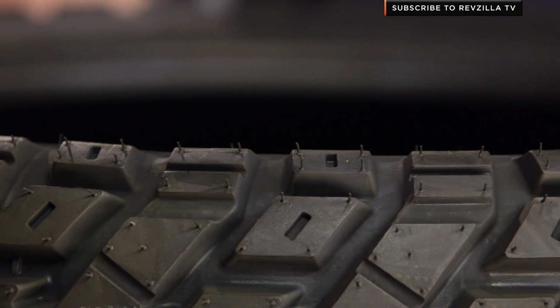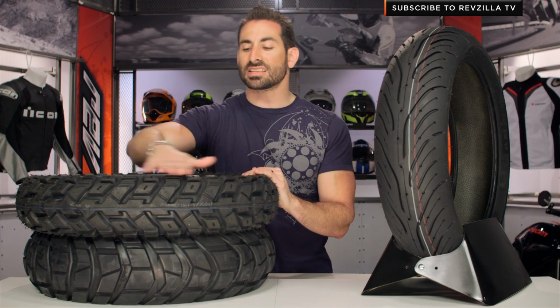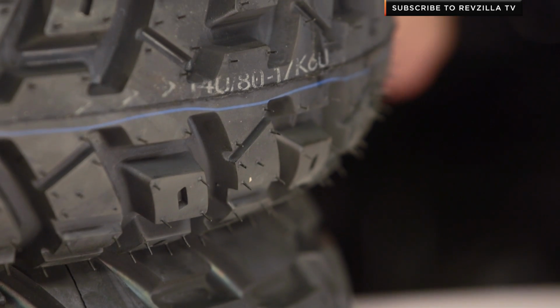A ton of us use it, and the guys at Rawhide Adventures out on the West Coast, the BMW school, use this tire a ton. Now, outside of the tread compound that gives it that longer wearing life, you also see the layout. The layout's going to be great for road riding.